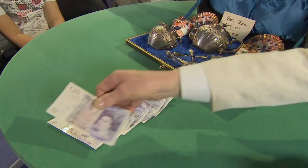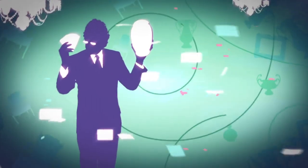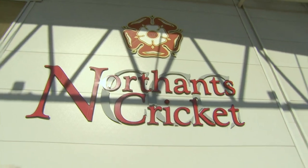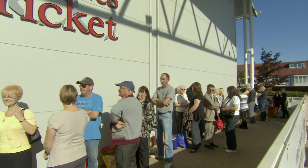Coming up, two sharp cookies keep Stuart in check. If you put one more 20 down, I might take it. Welcome back to Dickinson's Real Deal from Northamptonshire County Cricket Club.